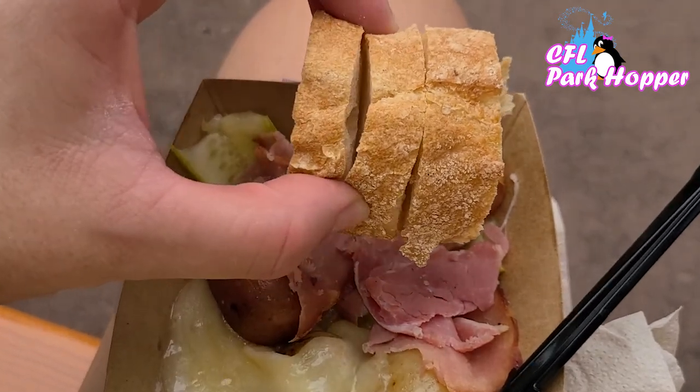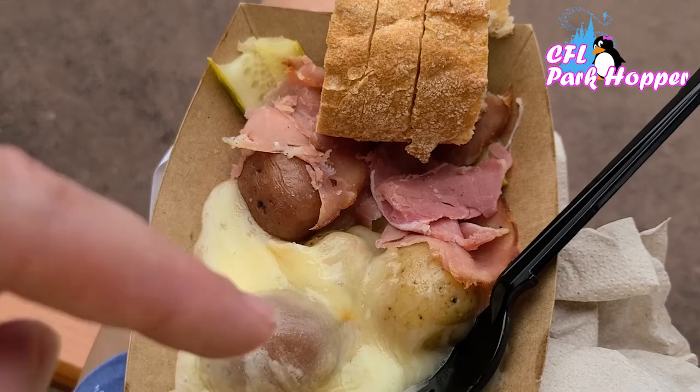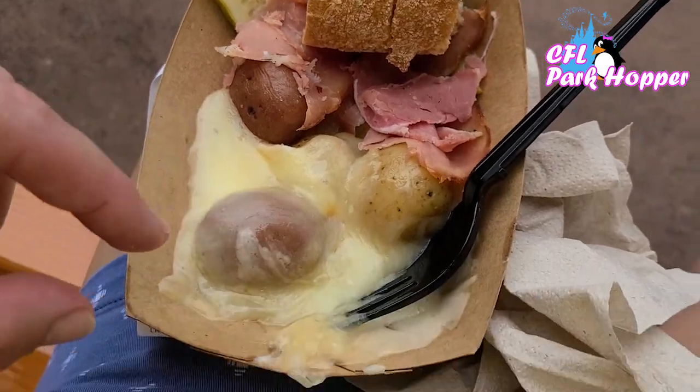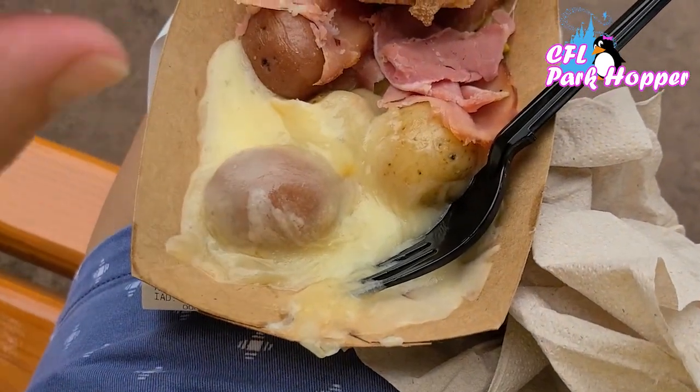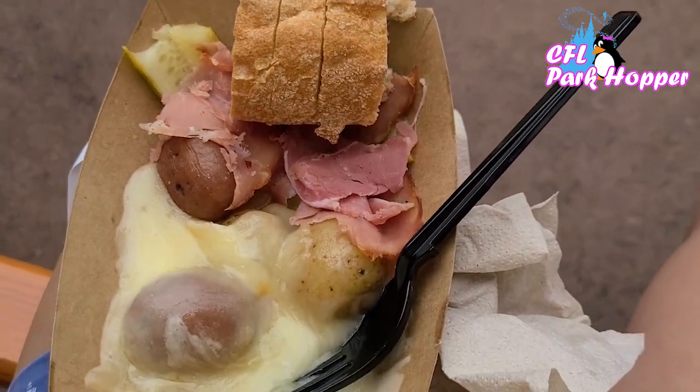So as you can see, the bread comes sliced. You can tear it apart. The ham has a super great smoked taste. The Swiss cheese is so creamy. The potatoes are well done, so they're nice and soft. And the pickle adds a nice bite. So putting it all together, really delicious.